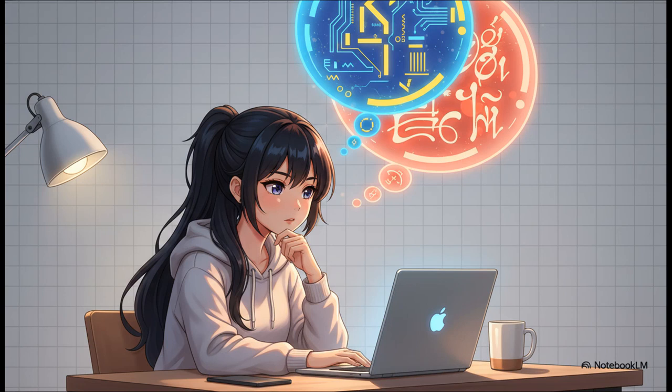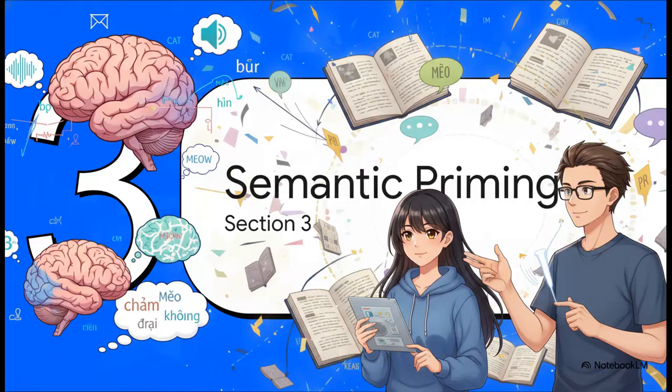Yeah, so study after study has shown that cross-language activation is a real thing. It basically means that when a bilingual person is using, say, English, their other language, let's say Vietnamese, isn't just taking a nap. It's still active in the background. Both languages are on all the time, and that really changes how the brain handles words. Okay, so that's a pretty big claim, right? How do we actually know this is happening? Well, let's look at our first piece of evidence, which comes from a really neat experiment called semantic priming.